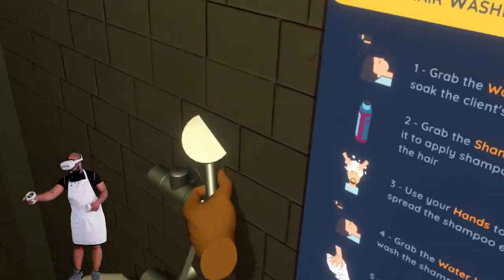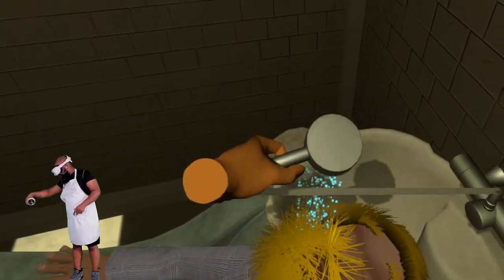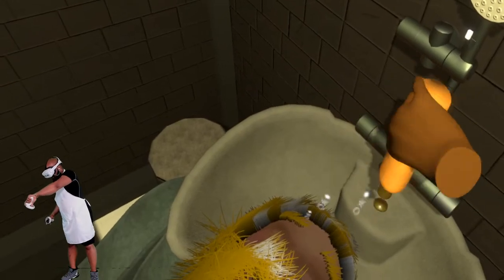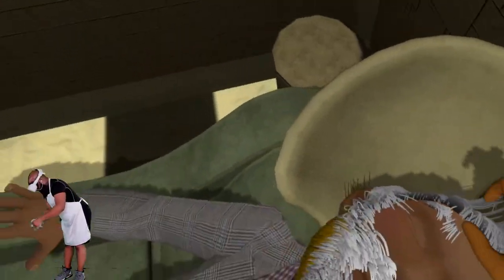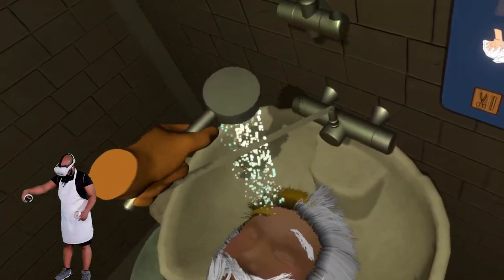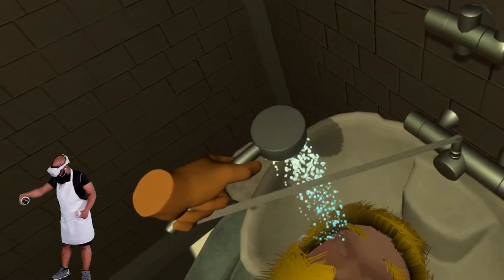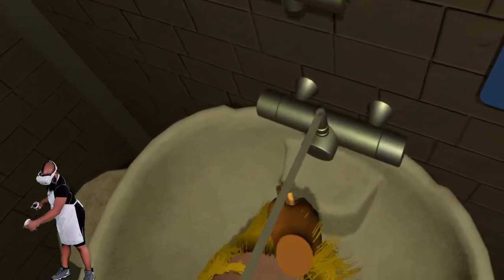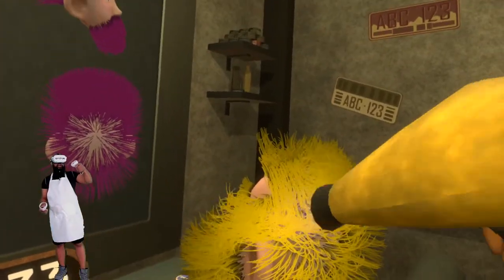All right, do I need to wash your, do I wash your beard too? More shampoo. What type of shampoo is this? All right, to the chair. Let's get you all nice and dry.